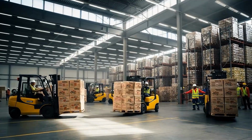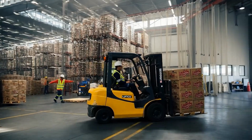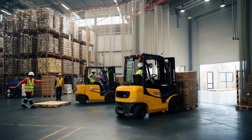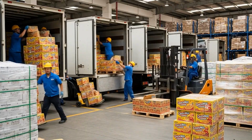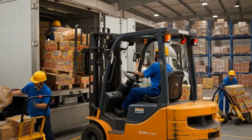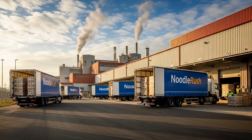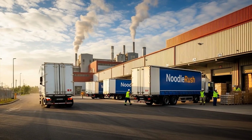Forklifts move the boxes toward the loading area. The products are loaded onto trucks for delivery. Finally, the instant noodles are delivered to stores around the world.